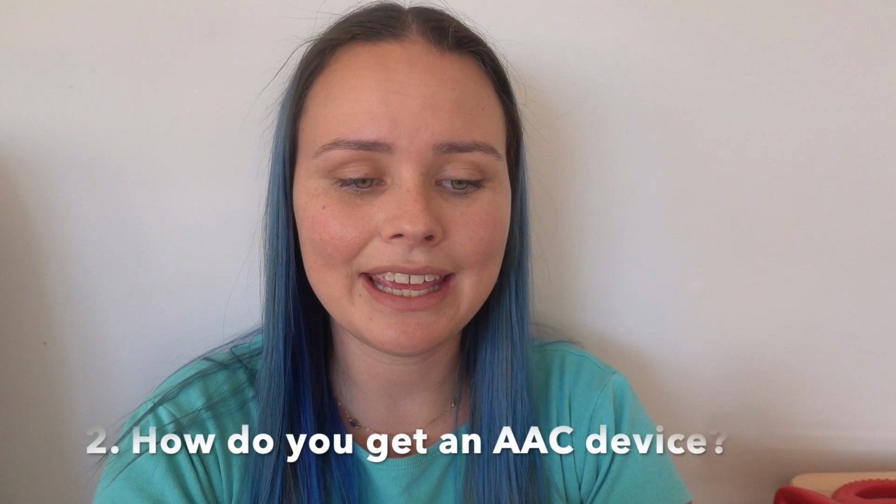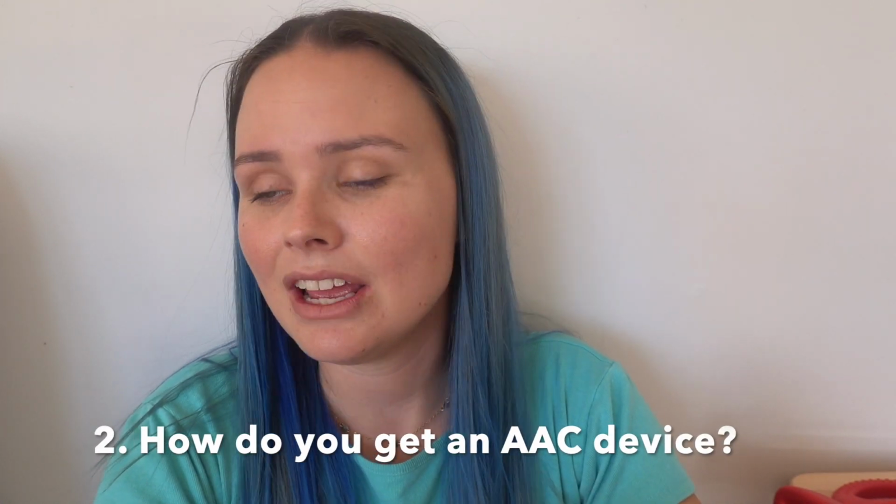I'm going to go on to the next question, which is, how do you get an AAC device? So an AAC device, I'm not sure if that question means where do you buy one or how you can get it funded, which is also another question in here, which is how do you get it funded?